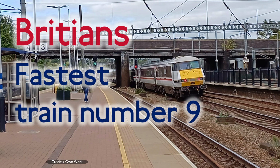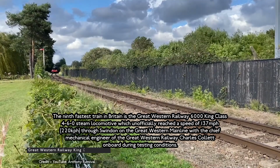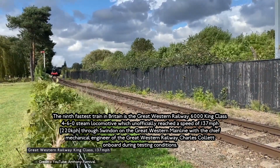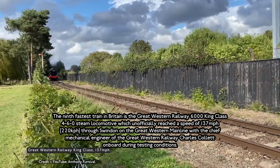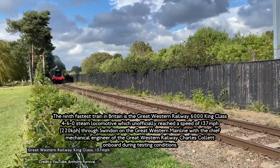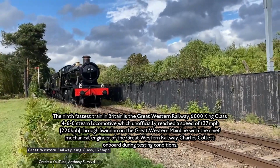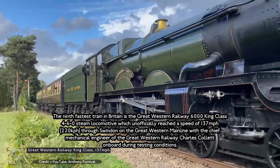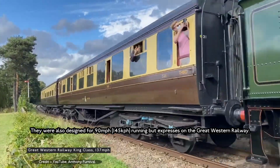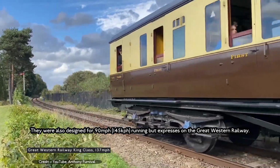The 9th fastest train in Britain. The 9th fastest train in Britain is the Great Western Railway 6000 King class 4-6-0 steam locomotives, which unofficially reached a top speed of 137 miles per hour through Swindon on the Great Western Main Line, with the Chief Mechanical Engineer of the Great Western Railway, Charles Collett, on board during testing conditions. They are also designed for 90 miles per hour running the expresses on the Great Western Railway.